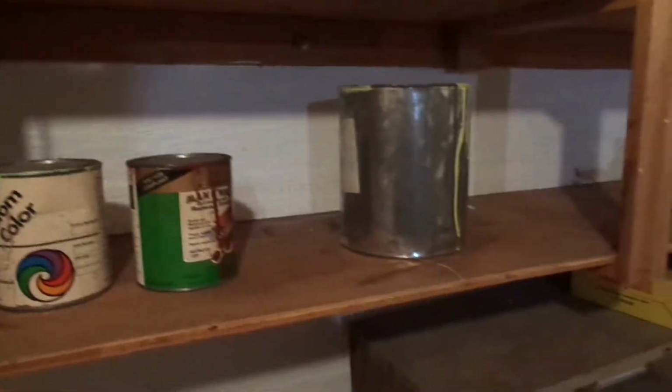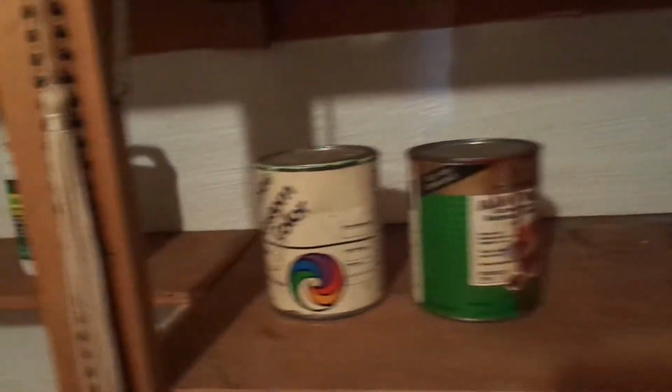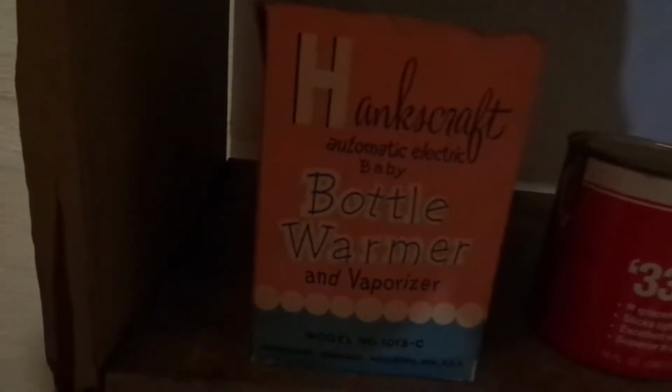I don't smell any chemicals or harsh chemicals, but this is, you know, elastic glazing compound. We've got safest stripper, varnish remover here, various cans of paints and things pertaining to paint, other than a choo-choo train right there and an old-fashioned bottle warmer and vaporizer right there.